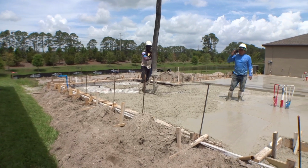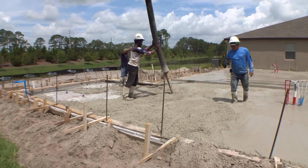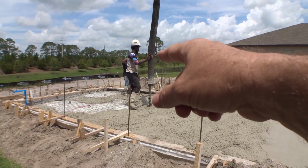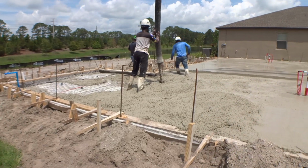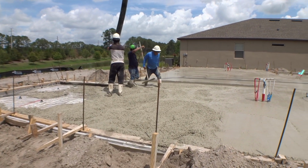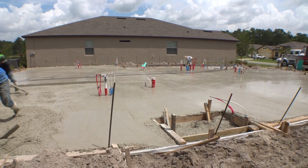There you go. Before I get out of here to go do the other appointment, this is your concrete being poured, okay? This is the rough part of it. Then they'll take that other trowel that he's got in his hand on the far side and just kind of tamp it down and make sure it's down and all the air pockets are out of it. That allows the moisture to start coming up to the surface. And concrete's about water. It's about how much water.